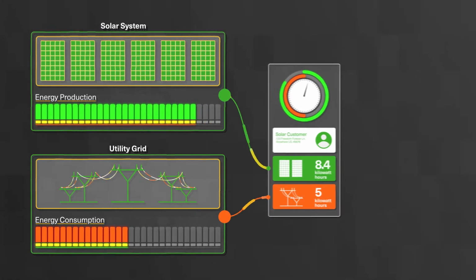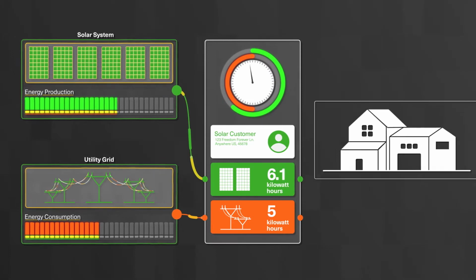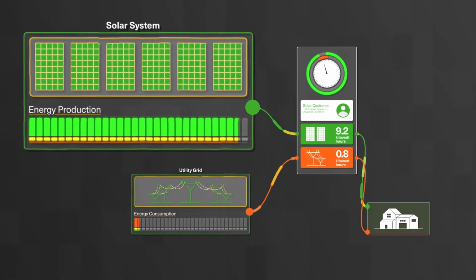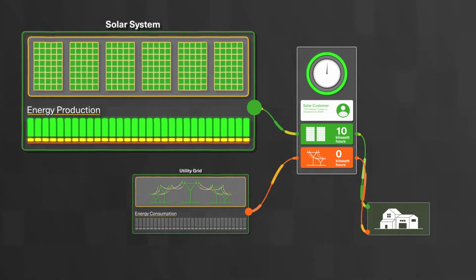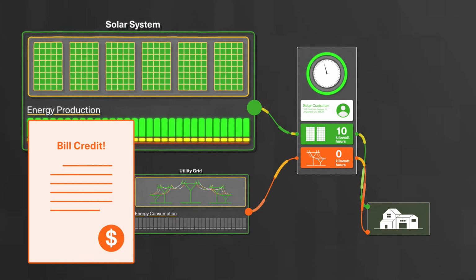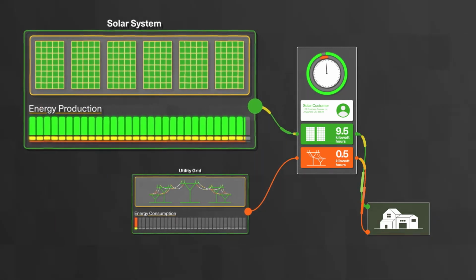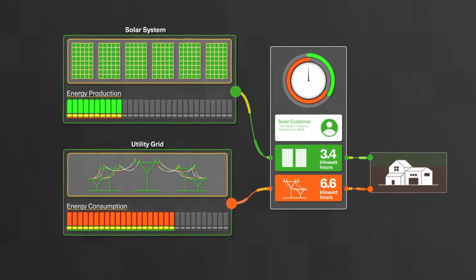This reduces the amount of power that you need to import from the utility grid. If your solar system produces more electricity than is needed to power your home at any given time, the excess electricity is exported back to the utility grid. You will be paid the export rate for each kilowatt hour that is exported, which often comes in the form of a bill credit.